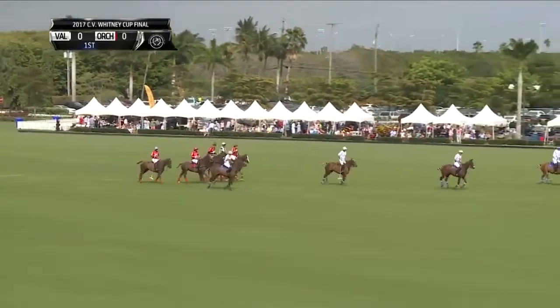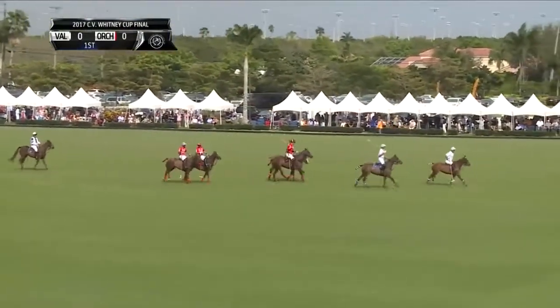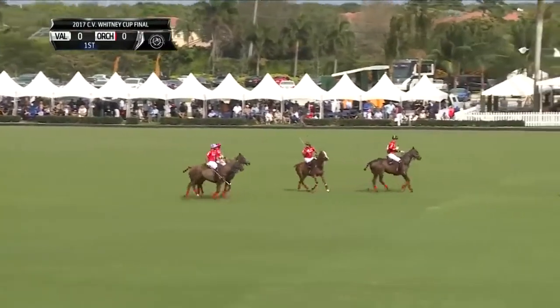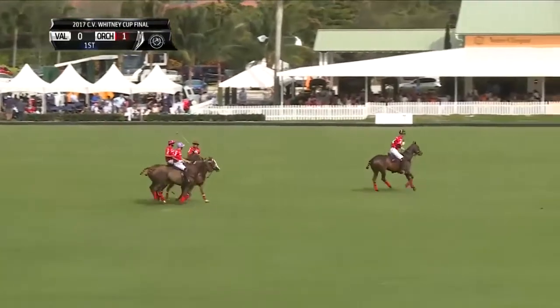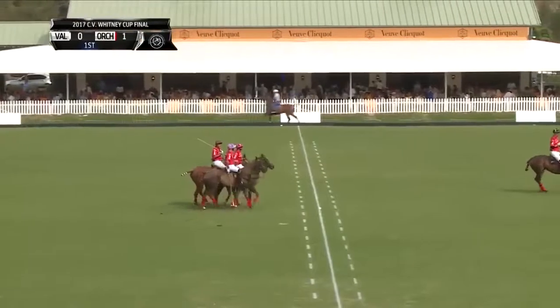And they're going to go ahead and... They're going to go against... Yeah, they're going to go ahead and call the penalty 1 here, I believe. Oh, okay. It looks like they're coming over for the penalty 5 from the center. So, yeah, put one on the board. Penalty 1 for Orchard Hill.